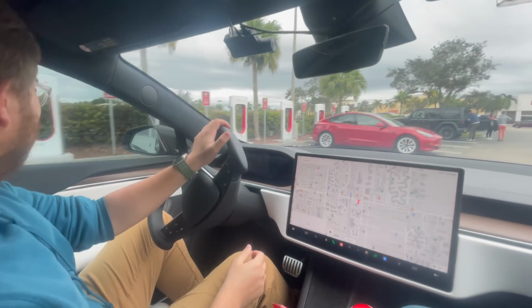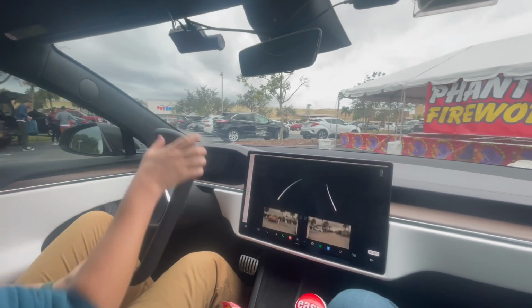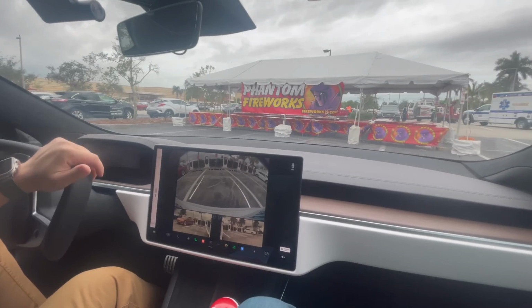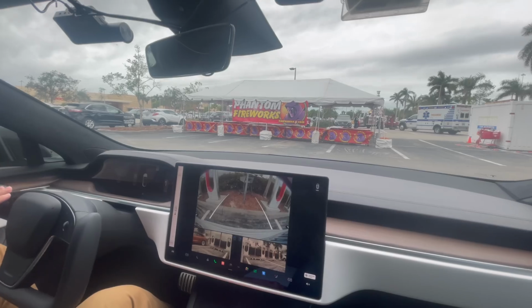This is why you buy a Tesla, Kyle. This is why. Well, I own 2 of them. You don't. I know. I'm just saying, but are you kidding me? It doesn't even matter how good cars are anymore. Not only does it charge, but you can get fireworks as well at the same time.